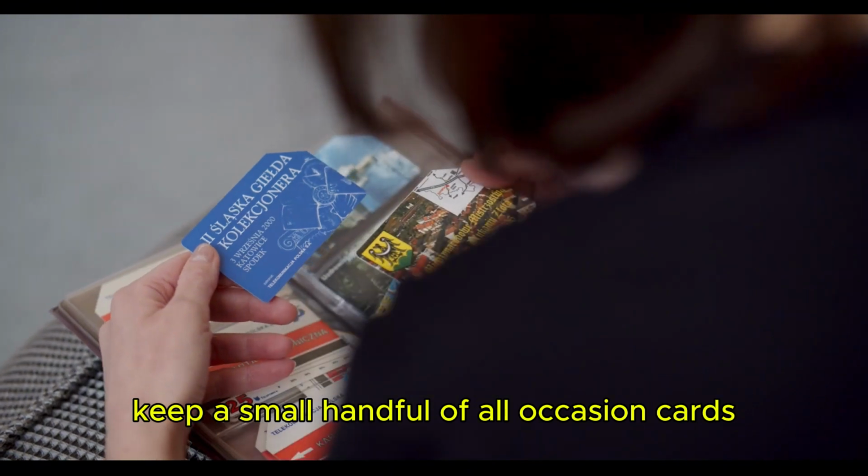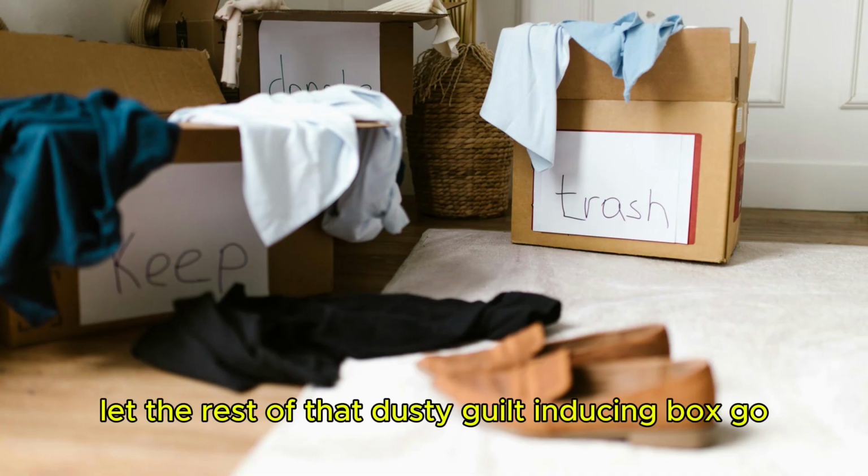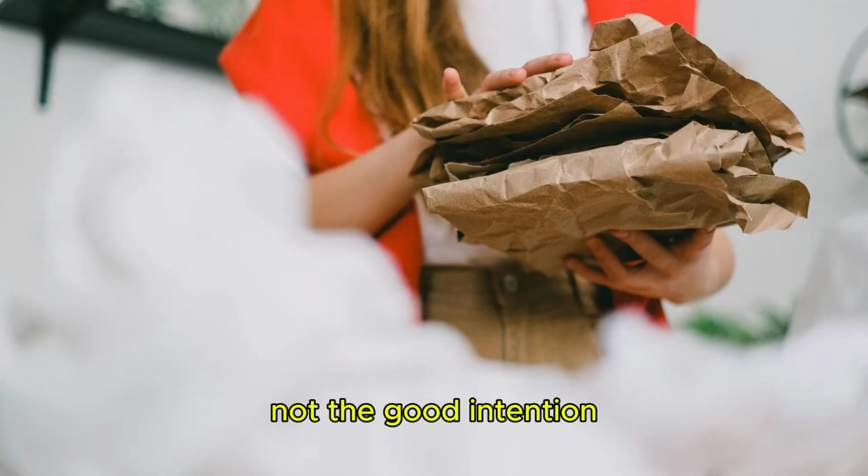Keep a small handful of all-occasion cards for emergencies. Let the rest of that dusty, guilt-inducing box go. You're letting go of the obligation, not the good intention.